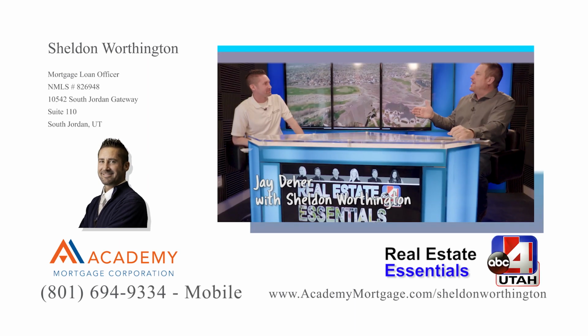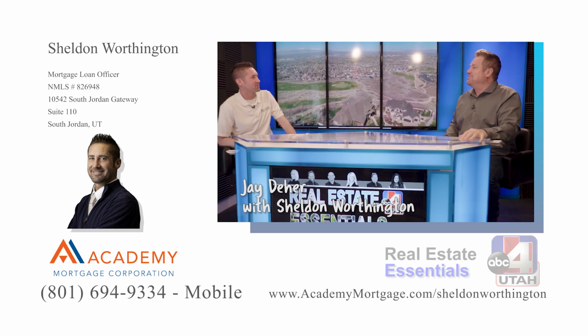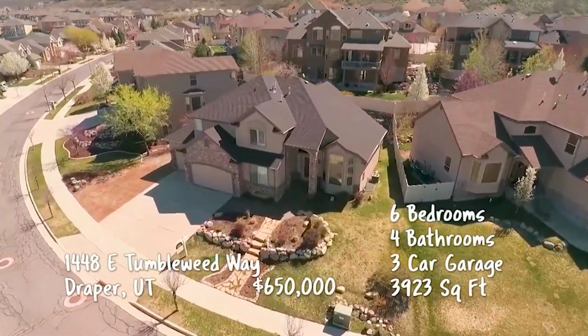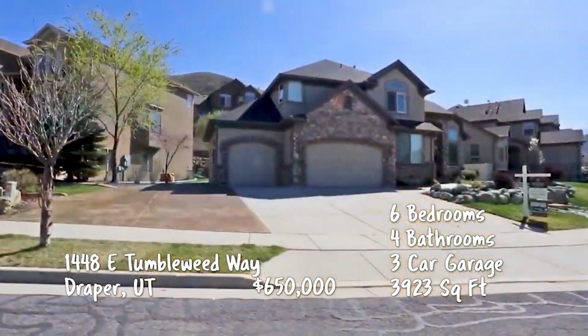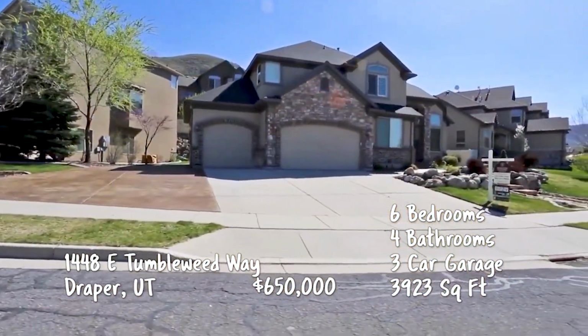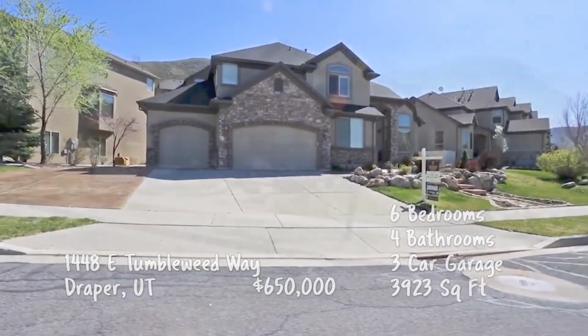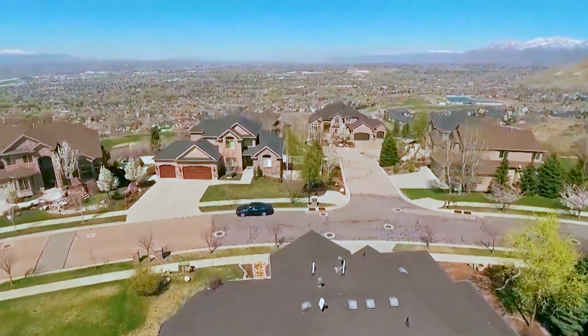Okay, Sheldon, for this one, we're headed up to Draper, and we're headed right up on the bluff that's overlooking the valley. Beautiful area. Yeah. Gorgeous. So take a look here, Sheldon. We're right up on the bluff, right where all those hiking trails and mountain bike trails are up in Draper. And take a look, this beautiful single-family home. Yeah, beautiful home with the backdrop of the mountain, and then right around the corner is the golf course. Yeah, it's gorgeous. You've got the golf course just down below, right down there.